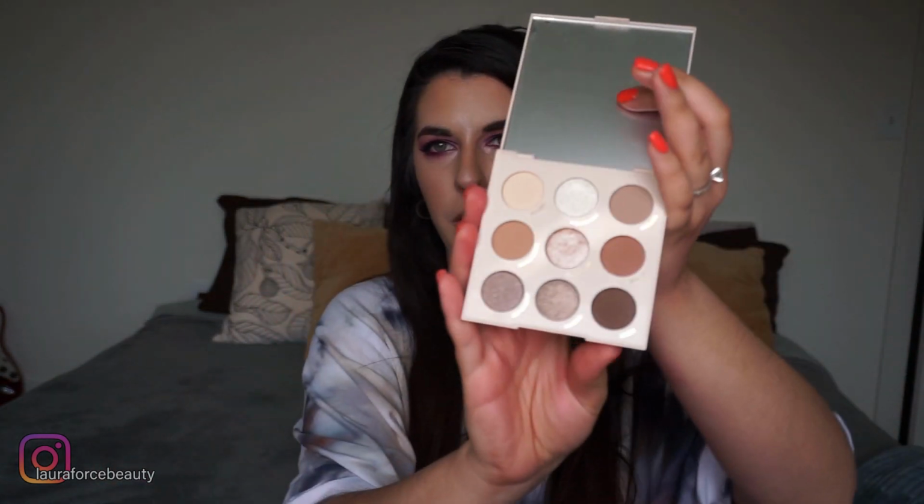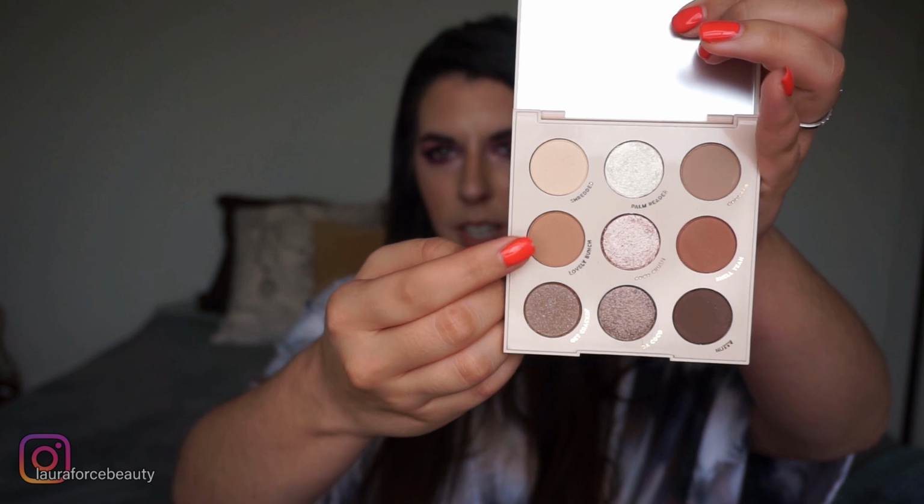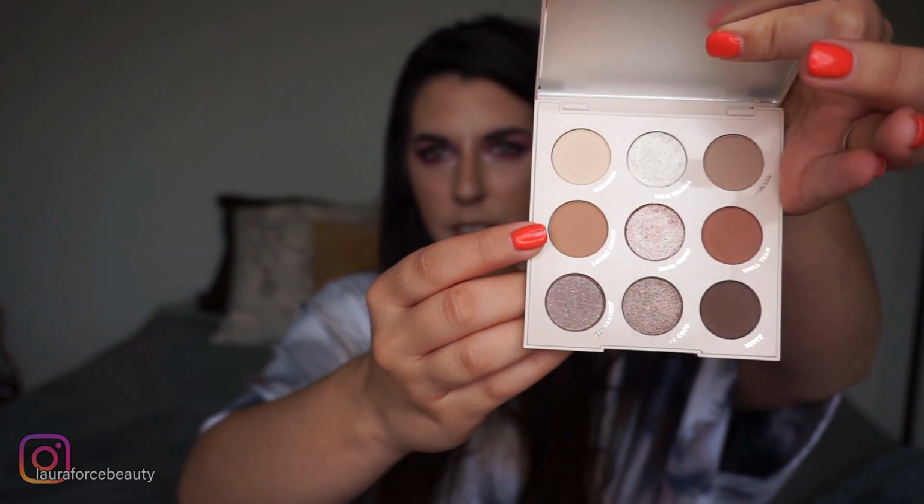So the first shade, 383, comes from my Going Coconuts palette. I've only used this like twice, so I'm actually kind of excited to use this. So I got the shade Lovely Bunch. Where are you? Oh, okay. So Lovely Bunch, maybe I should hold it the right way, is this shade here. So it will be just a super easy transition shade.